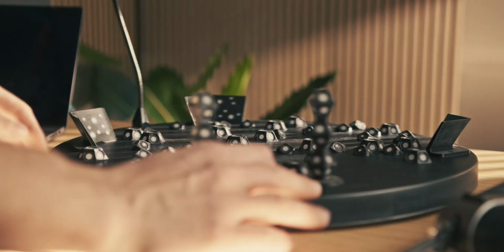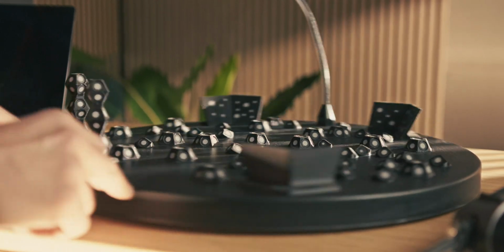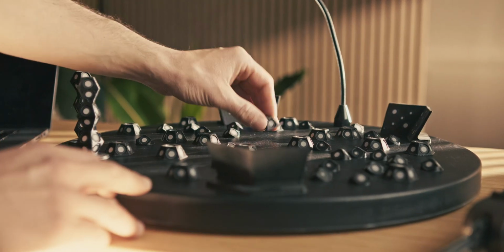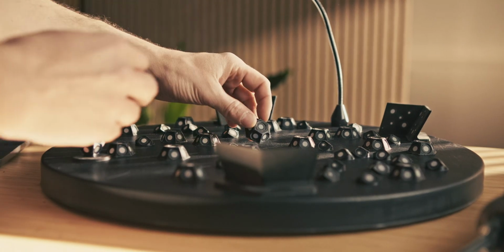Now, of course, we do need some additional things to actually get this to work. So I have a turntable over here. I built that in one of my videos if you want to check it out. Sometimes if you order one, then it comes with a turntable. But you also need these little markers. They have reflective stickers on there, and this helps it scan a little bit better.